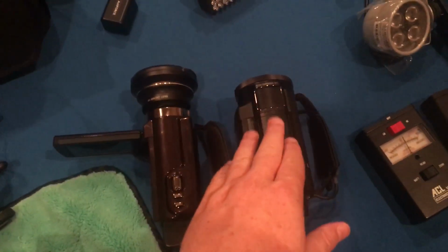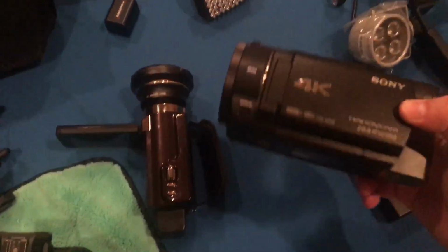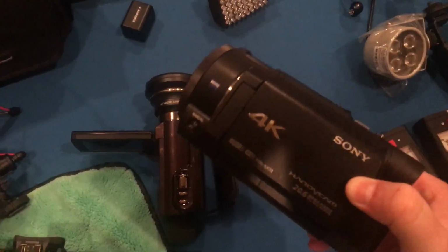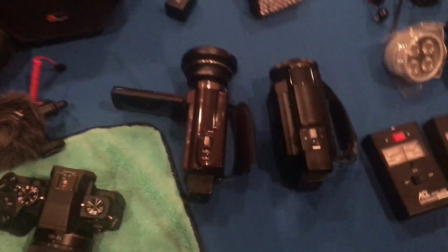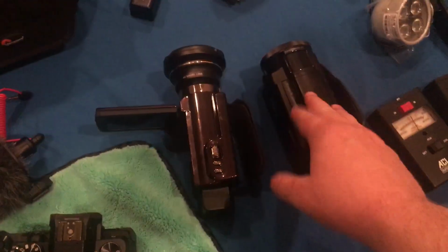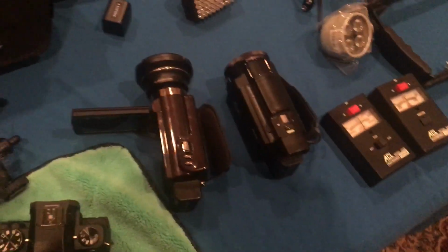But reasonably speaking, I did buy this, my best night vision camera, before I ever started investigating ghosts. So I just happened to have a really good night vision. This is the Sony FDR AX33. Very popular for night vision. I even see the Ghost Adventures guys use that, but it's too expensive. I got that on sale, open box, but still it was expensive.